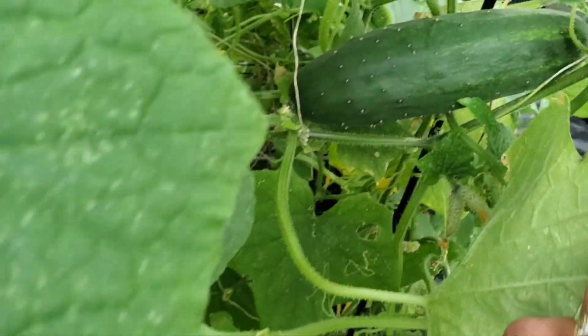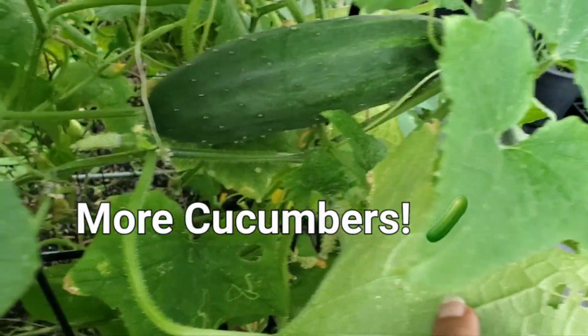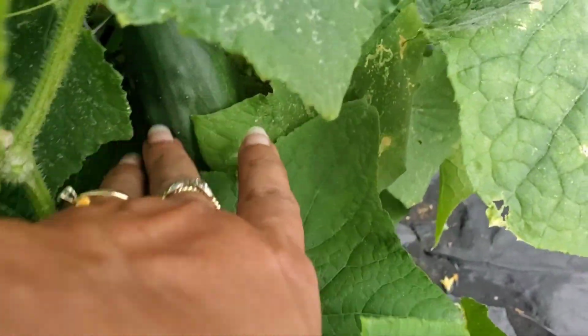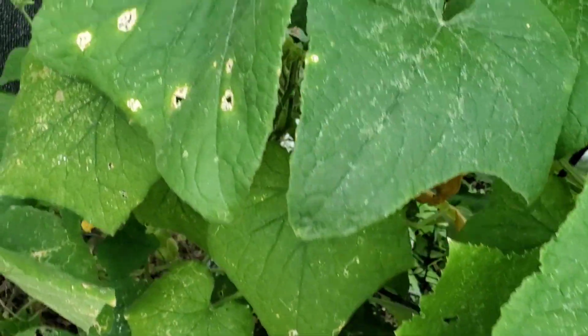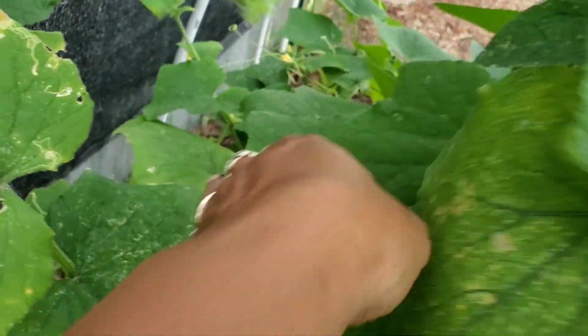More cucumbers to harvest. Look at you laying down across there like that. Okay, let's see, let's see. Oh boy, okay. Okay, cucumbers, I see you guys. More cucumbers coming up. Okay. Little round ones and long ones.